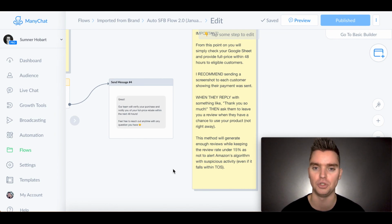And then the number two tip that I want to give is, I like to keep my review rate under 15%. So what does that mean? That means if I sell, whether that's through full price rebates, PPC, influencers, whatever it may be, 100 products, I only want to get 15 reviews or less out of those products. If I sell 100 products and I get 100 reviews, I probably won't even get to that point because Amazon will already shut down my listing because it's so suspicious, okay? So that's just something to keep in mind.